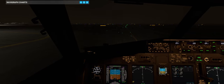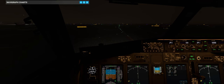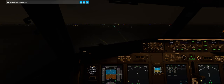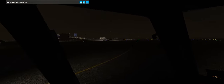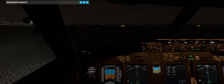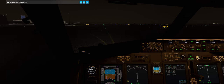I like the remote stands because I flew for very cheap companies, or not very cheap companies, but most of the companies were low-cost companies, not KLM or British Airways. So in this case I'm used to using the stands which are not so exclusive.